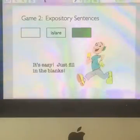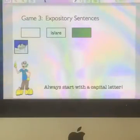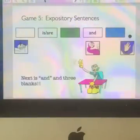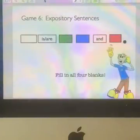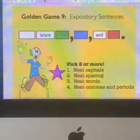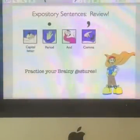Here is our first expository sentence. You recognize the pattern. And we continue on as we did with persuasive. Here we are with the triple whammy expository. The only difference is, instead of because, it's is or are. Soccer is fun, lively, and good exercise. We're explaining what soccer is. Add the commas. Pick 1, silver expository sentence. Pick 2 or more, gold expository, and that's the whole expository sentence.